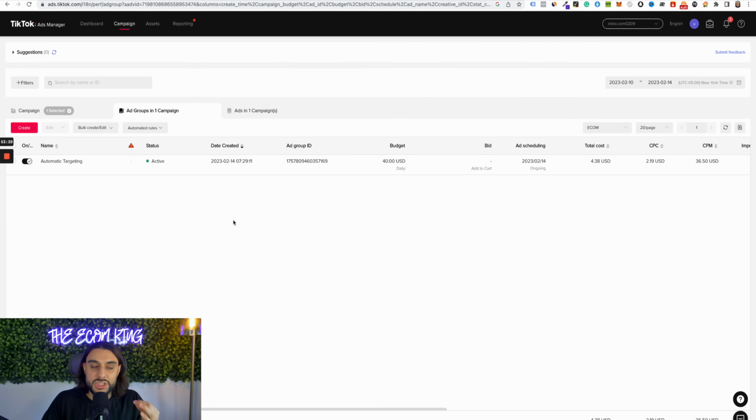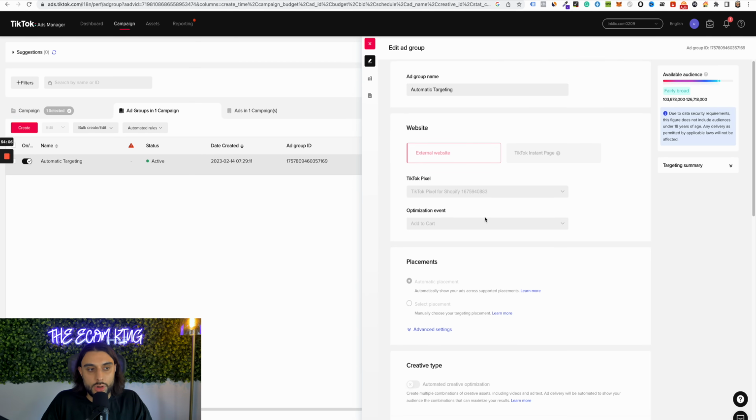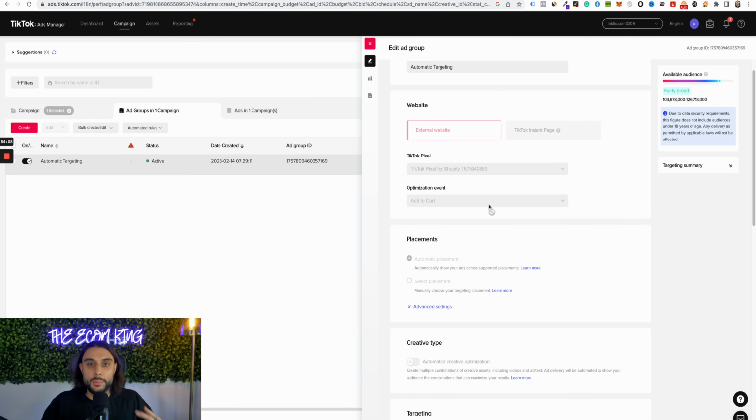If we look at the ad groups, you can see he's only generated 1 ad group inside of that campaign. I would have liked to see between 2 and 3, but I know based on the budget he's got, he's only created 1. Now, if we break down the first ad group, you can see he's using automatic targeting, he's using add to cart. Now, I'm a little bit in two worlds about this because I would rather him done complete purchase instead of add to cart.